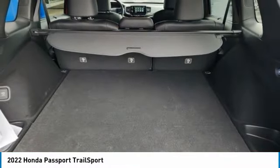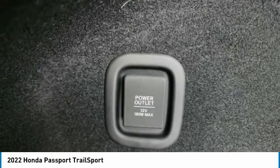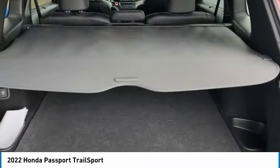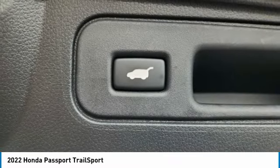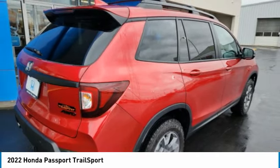This vehicle has less than 7,000 miles. Here are some of this vehicle's great options: electronic stability control, rear spoiler, power lift gate, brake assist, traction control, remote keyless entry, fog lights, speed control, four-wheel disc brakes, power moonroof.